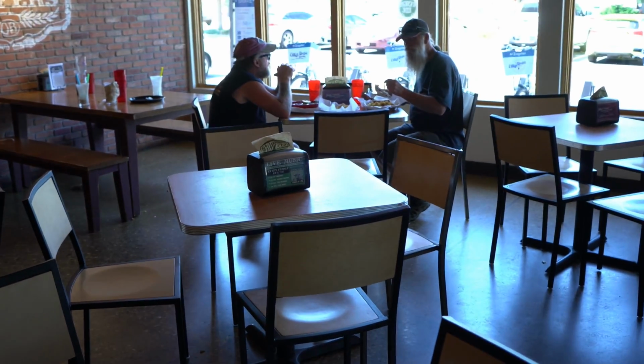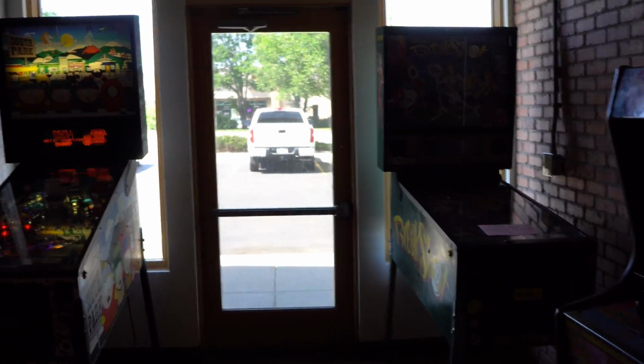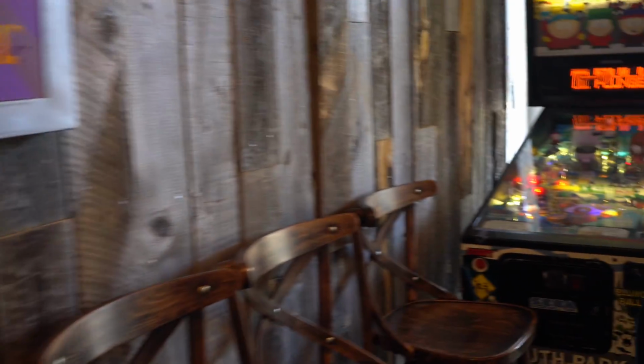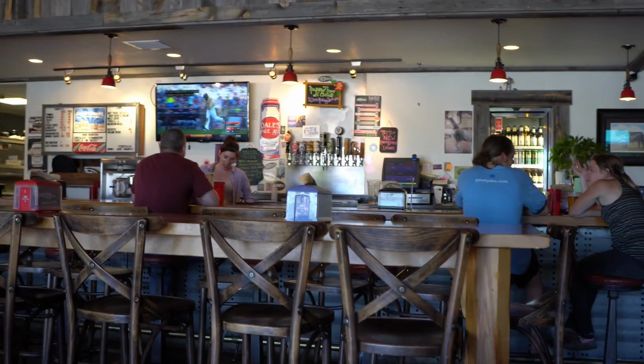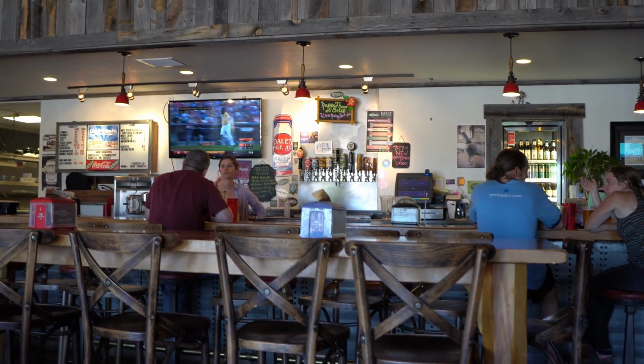So not a whole lot of room to sit. But they do have a few tables. Trust me, the burger more than makes up for it. They've got a little game area with some arcades. Up at the bar, looks like they have all of the Oskar Blues on tap.